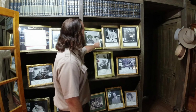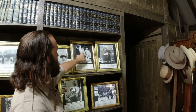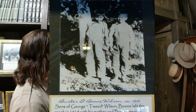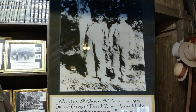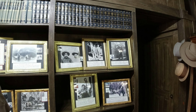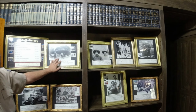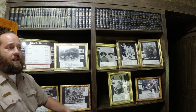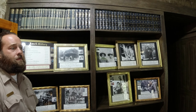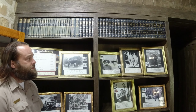Tweed had two sons. We see right here Buster, we see Boone. Buster and Boone represent really the last generation of the Wilsons that would have called this ranch home. Buster and Boone, as well as Tweed and Jim Jr. and James Wilson, are all buried on property. We have a cemetery on property right behind where our lake area is, and that's where you'll find all three generations, all five men that represent the Wilson era.